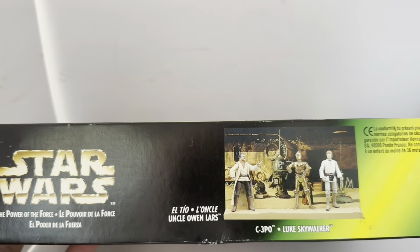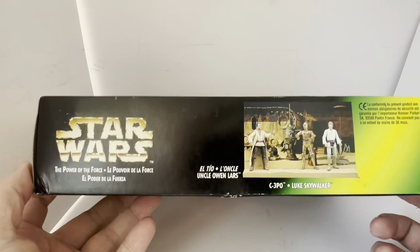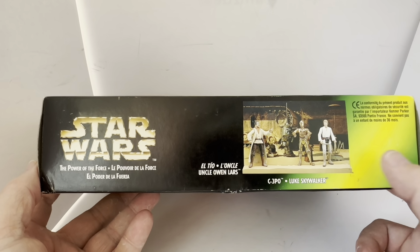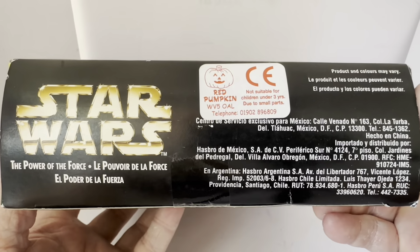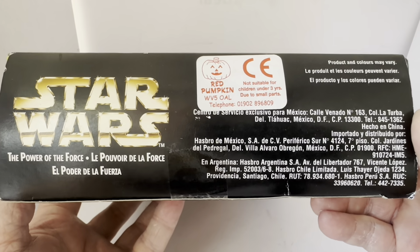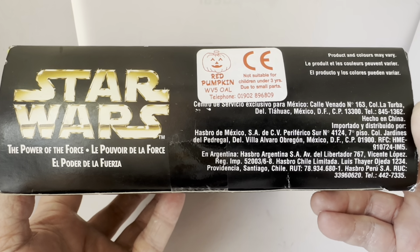On the bottom of the box, if we scroll out a little bit so you can see, it says Star Wars, the Power of the Force again. There's that cinema scene again: C-3PO, Luke Skywalker, and Uncle Owen Lars. If we turn the box to the side, it says Star Wars, the Power of the Force, product and colours may vary, and the rest of that is in a different language.